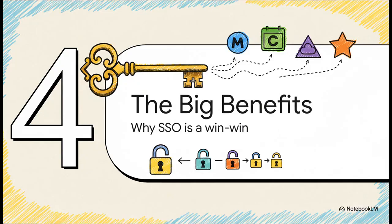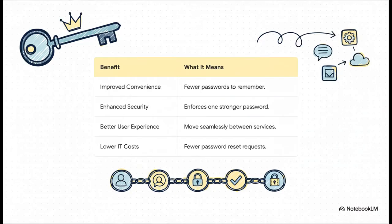All right, so it's convenient, we get that. But what's the bigger picture here? Why are so many companies, big and small, all in on SSO? Well, it turns out it's a massive win-win, both for us as users and for the companies providing the services. I mean, the benefits are pretty clear. For us, it's just so much more convenient, and believe it or not, it's more secure. It's way easier to create and protect one super strong password than it is to manage 25 weak ones. And for companies, it means a much smoother user experience and way lower IT costs. Just think about all the money they save by not having to handle endless password reset requests.